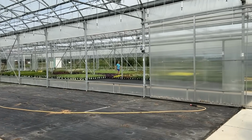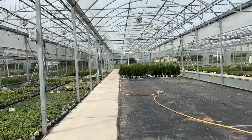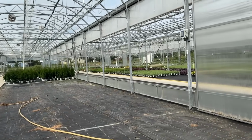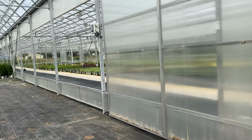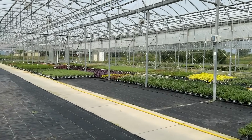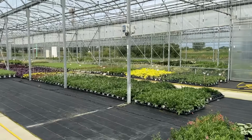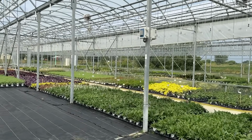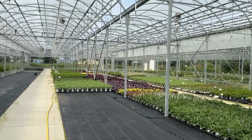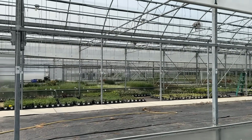So this here that we're walking through is some of our old inventory, or inventory that we're still selling out of for the current season. We've got some shrubs back there, and then we have a bunch of perennials and such in this greenhouse as well. It's kind of fun this time of year to see all of the various plants putting on their summer blooms.